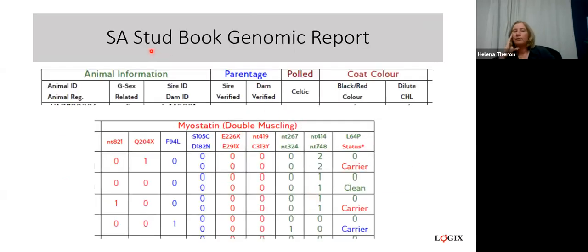So we give to our breeders a genomic report, which has a lot of information: parentage, the polygene is tested, coat color genes are added. It's on the SNP chip that we test, so we give it back to our breeders as well. And then the double muscling. You see here are the detrimental ones, the severe double muscling in red and the less severe in blue. And here are the silent ones. So generally your animals will have some silent ones here. You can just ignore it. These six we haven't found in South African breeds at all, so you can ignore them as well. The important ones to look at is these ones.